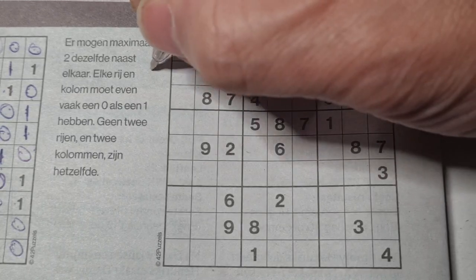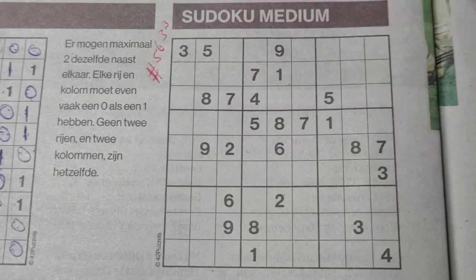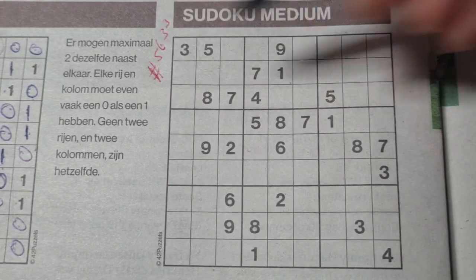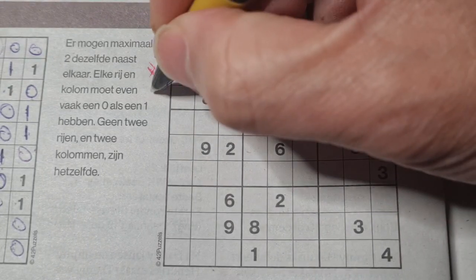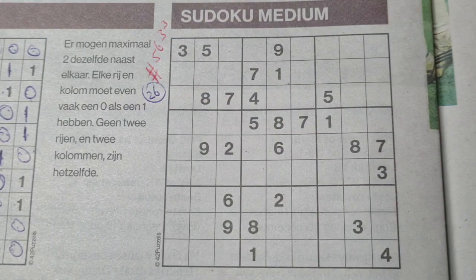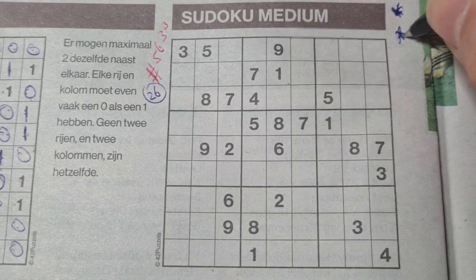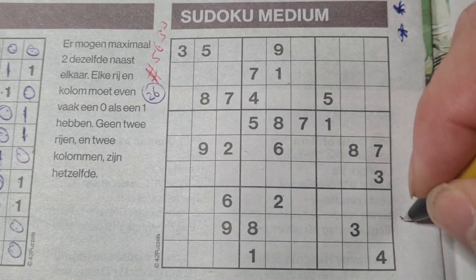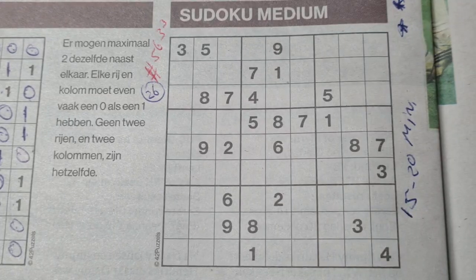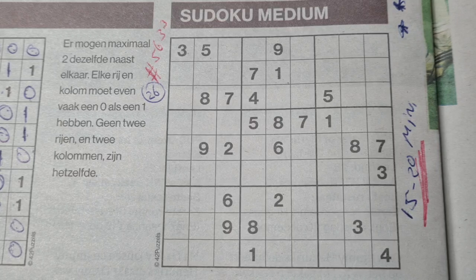Alright. Sudoku medium number 5633. Before I start, I always count the printed digits. This Sudoku medium always has 26 printed digits. If you compare with the 1-star, 2-star, 3-star and 4-star Sudokus in the additional, then this will be a 2-stars puzzle. And for a 2-stars puzzle, I need 15 to 20 minutes to solve. That's my time limit. Alright, so let's get started.